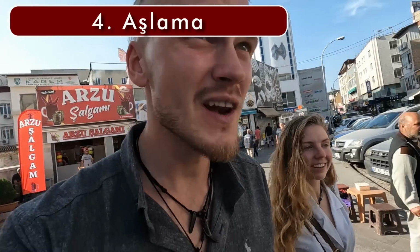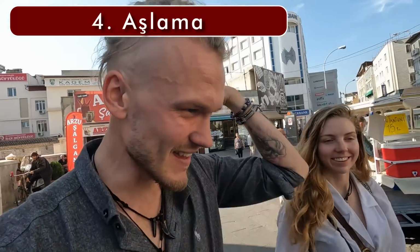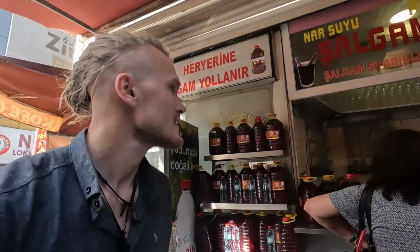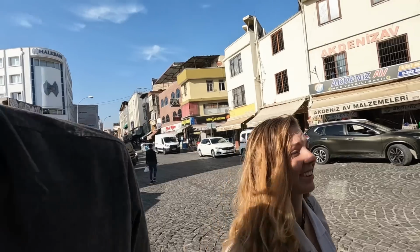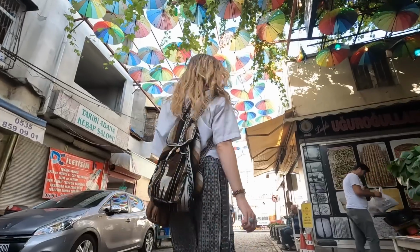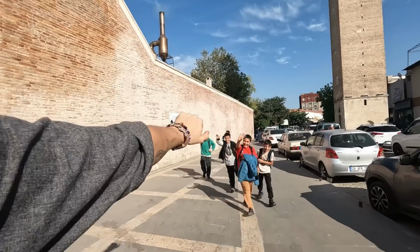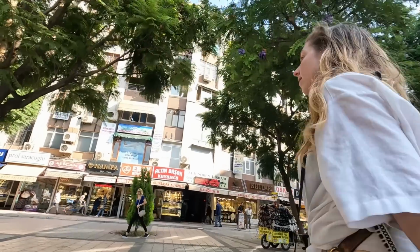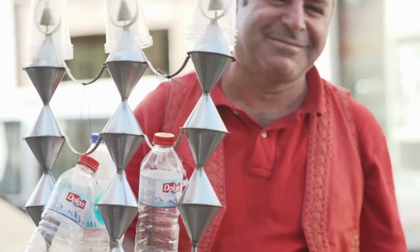We were just told that a famous drink called aşlama can only be found on guys who are carrying big backpacks or jars full of it. It really sounded interesting to us. So now we are on the hunt for a guy with a big backpack full of some red liquid. And we spent a lot of time looking for the right guy. After almost an hour, we finally found him.